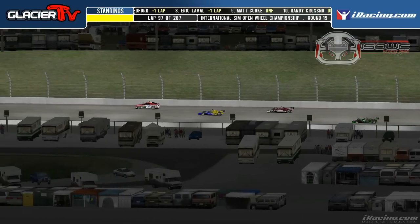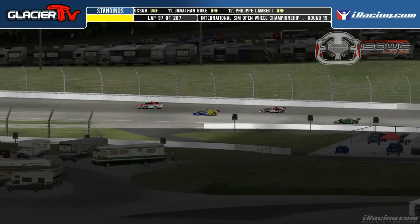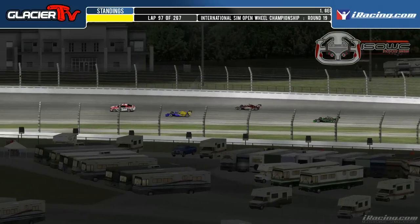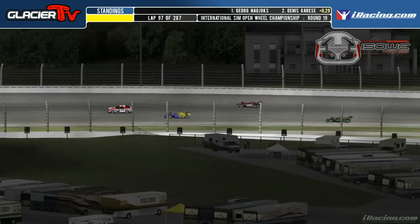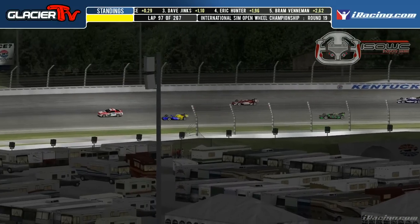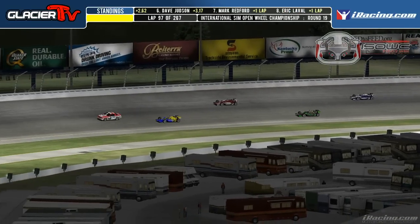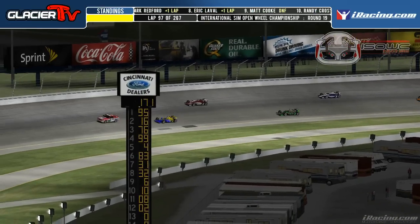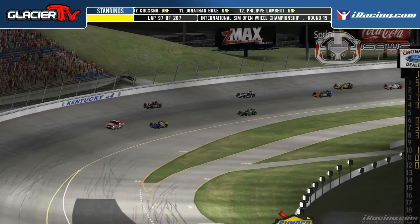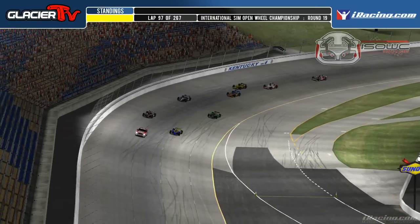Dave Jinks in that third position, his car was very good at parts of that run. Of course, we knew the issues that happened to Eric Cavell, which put him one lap down, but Eric Hunter in that fourth position as well, he's still got a good chance of getting himself into a podium position, Aaron. That he does, and he really hasn't had a point in time where he was able to just drive his car without cars around him. So now, with the unfortunate issue with Cook and Crosno, he is going to be further up the field, and we know his car handles well with cars in front of him.